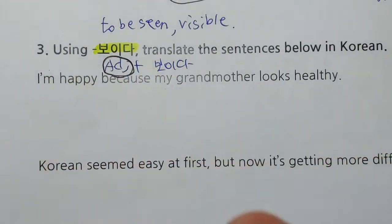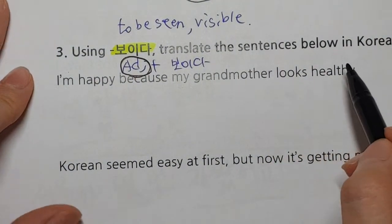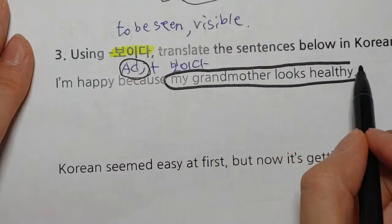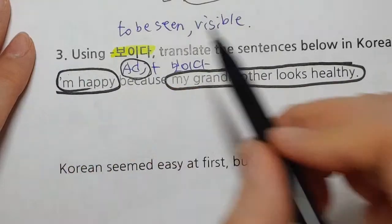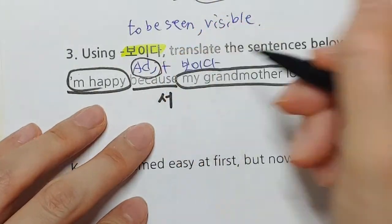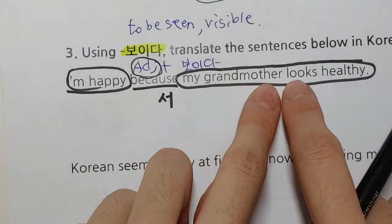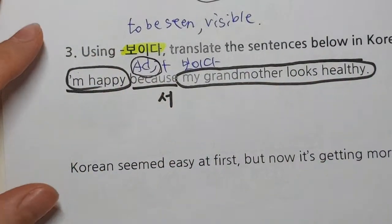Oh, yes, wow, you did a very good job. So, in Korean, you first write the reason, right? First write the reason, and then you express your emotion, the reason for your emotion, right? So let's use 서 conjunction for because. So this happened, so I'm happy, right? The literal translation is this.